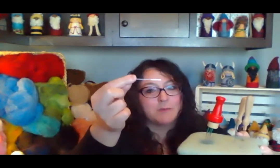What I love about needle felting is that it starts out with just really basic tools, just a mat, and then I use a series of different individual specialized needles that grasp the wool and twist it together. So it's really pretty magical.